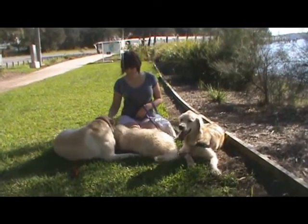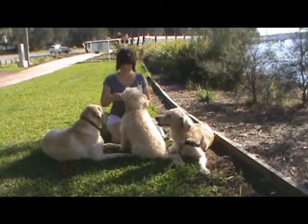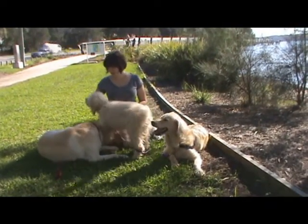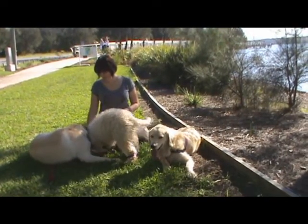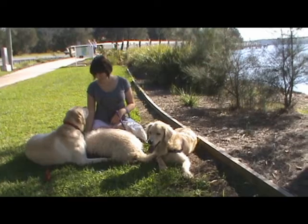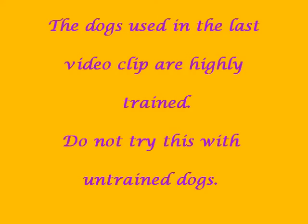In this video, we see our puppy right next to a lake with other dogs in very close proximity, cars going past and people walking by. While this is happening, she's learning to follow the lure to do the sit, drop and stand. Please do not try this with untrained dogs.